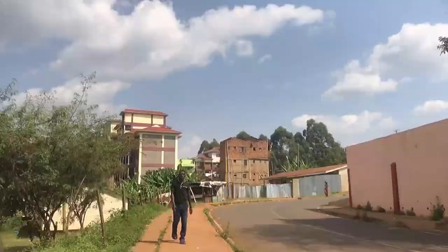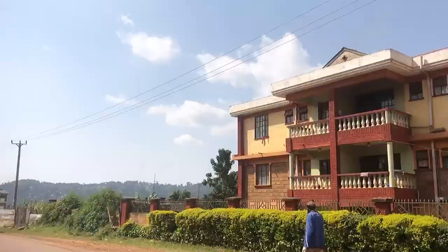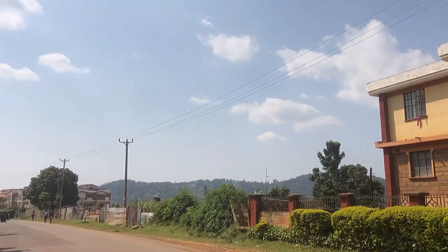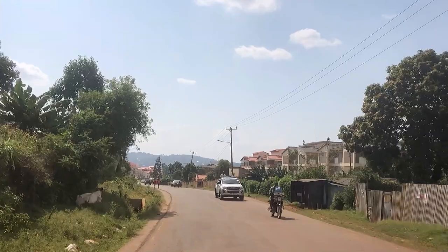Yeah. Wow, Kisii is very beautiful, and just look at these skyscrapers. It's very beautiful and very commercial. It seems this is where all the nearby counties come for their daily buying and selling, because the city seems to be very busy. And Kisii is also known as the home of bananas. So in case you want to buy affordable bananas, Kisii is where you should go.